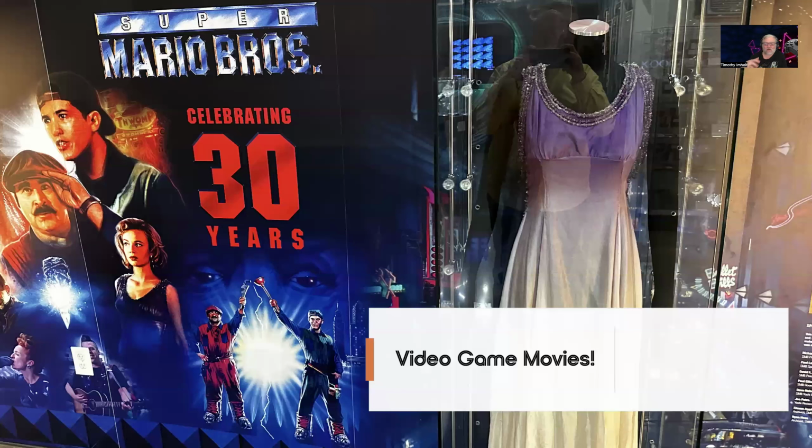They even get into the video game movies, so they actually had some costuming from the Super Mario Brothers movie, which is now, God, more than 30 years old. I remember watching that in the theater, and now it's really hard to find. I've tried to find it a couple times. It's a tough one. If anybody has a link to someplace you can get Super Mario Brothers streaming, please let me know. I've looked for that thing off and on.